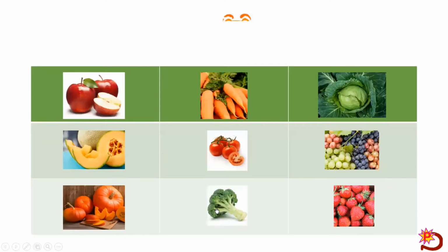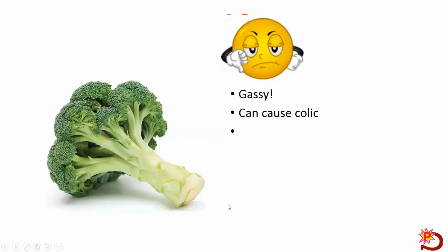Now here we have broccoli. What do you think about broccoli? Even if you don't like it, is that something you should give your horse? Absolutely not. Broccoli belongs to that gassy family, and it can cause colic. So no broccoli to the horse.